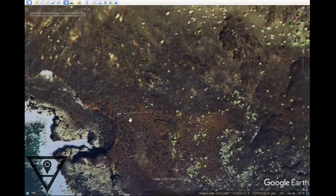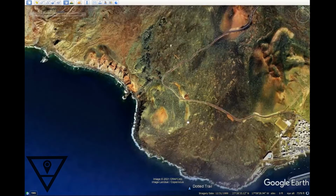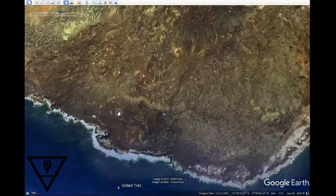I haven't been able to find anything else like that on the entire island, and I can't say I've ever seen anything like it before. What do you think?